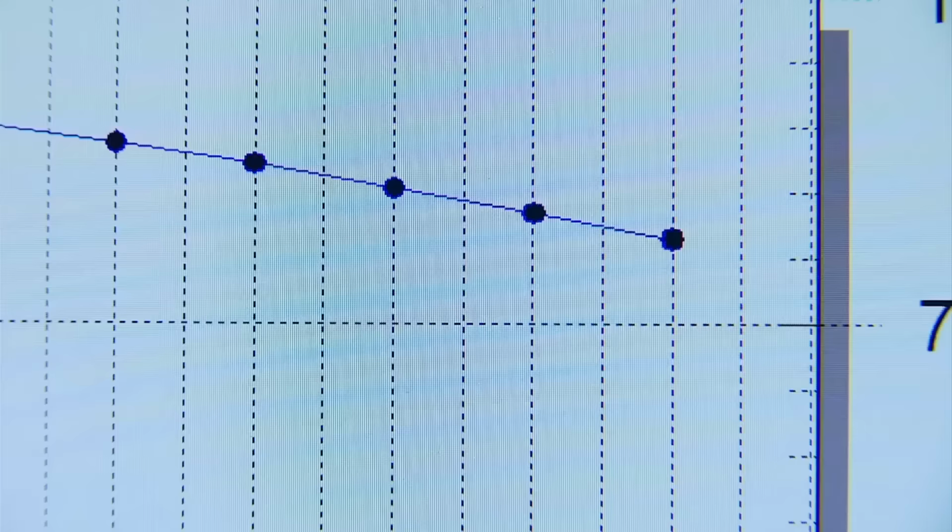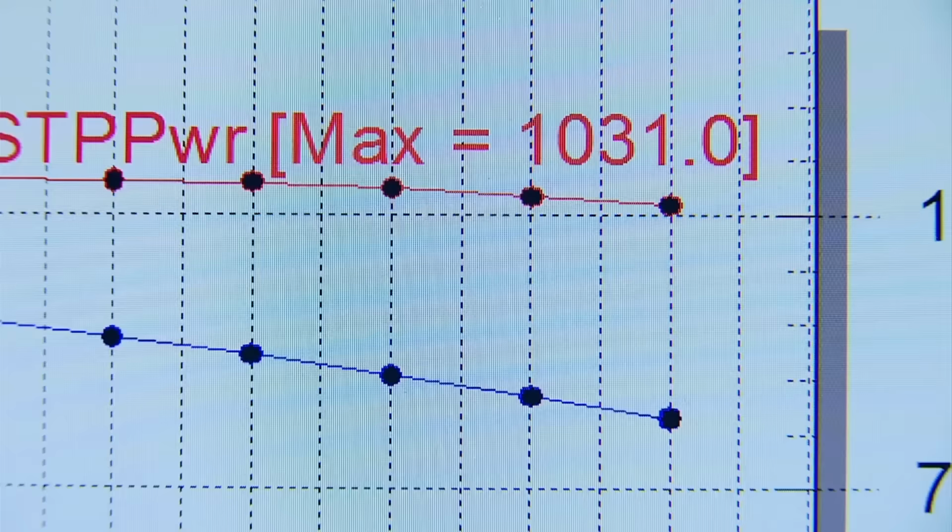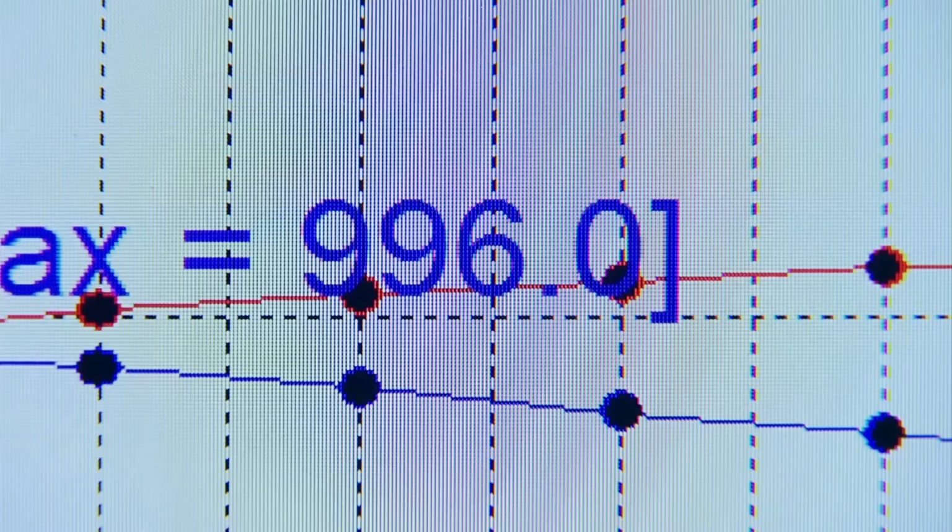That was big. That was big for torque. I saw big torque numbers. So big, it's off the graph. Let's rescale it. 1,031 on power, 996 pound-feet of torque.